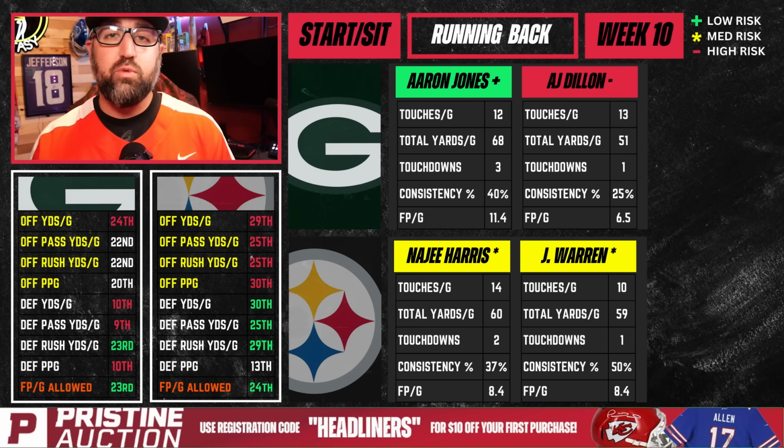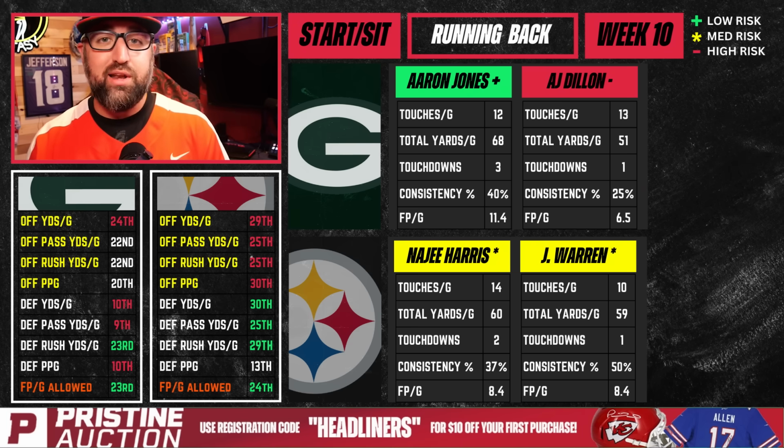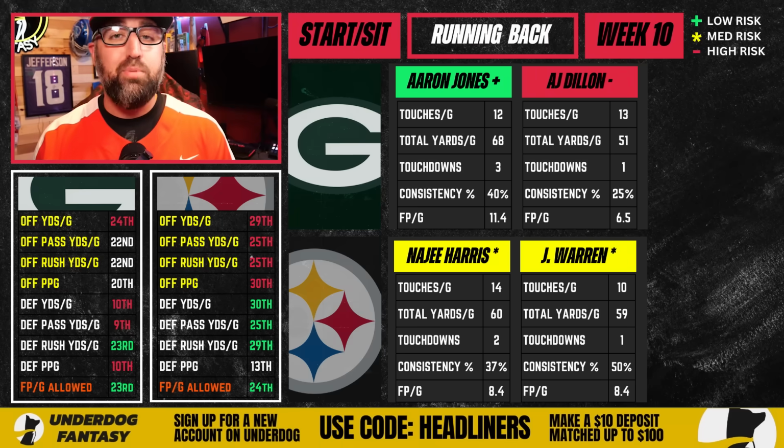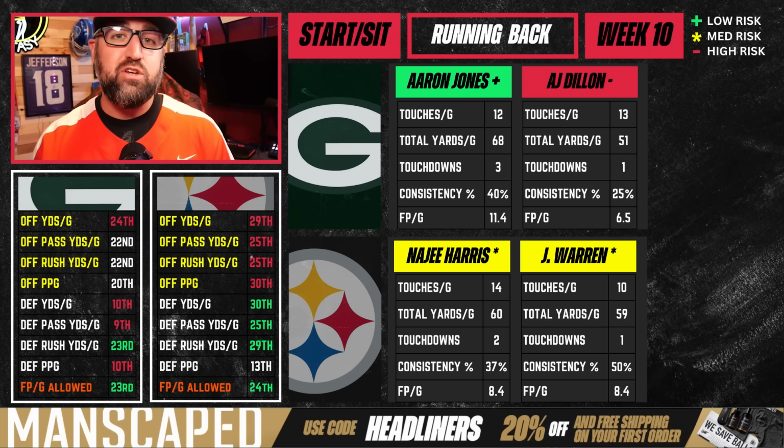Right now, Green Bay is ranked 23rd against the run and in fantasy points allowed to the running back position. And while Najee Harris will still see a majority of the touches this week, it's really boom or bust for him and a touchdown. If he doesn't score a touchdown, at best, he's typically going to see low running back 2 status. But with how good Jaylen Warren has been in the pass game and how efficient he has been on the ground, even if he gets fewer touches than Najee Harris, he could still put up more points.